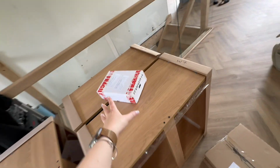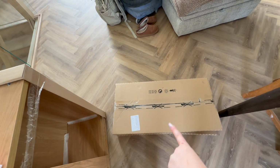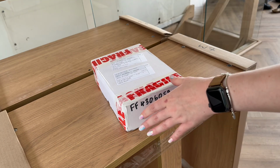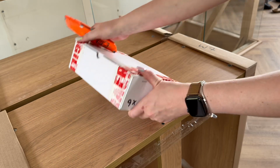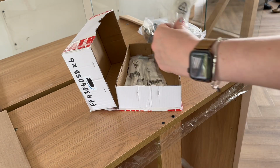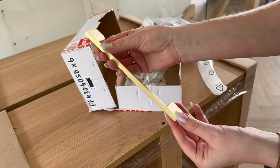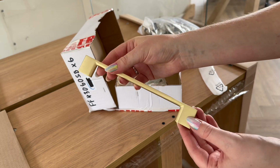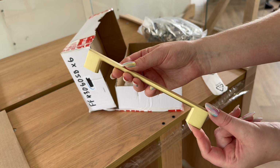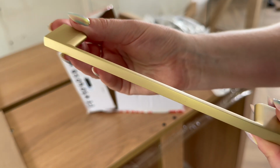Let's open up some of these boxes so I can show you the handles and the door colours, even though they're exactly the same. In this box, I believe are the handles. So these are the Hugo brushed satin brass handles. How nice is that? It is exactly the same as what we've gone for in the kitchen units, but I just think that brass is so nice, and can you see it's kind of like brushed as well.